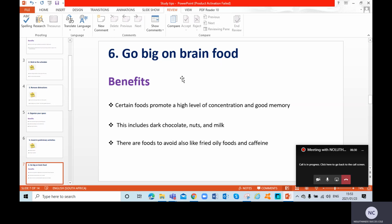So tip number six is to go big on brain food. All right. Now this is very important because there are certain foods that you eat that actually promote the level of concentration and memory. So now these foods will actually encourage you to study and will sort of enlarge your memory to grasp knowledge more easily. Now, this will include foods like dark chocolates, nuts, and milk.